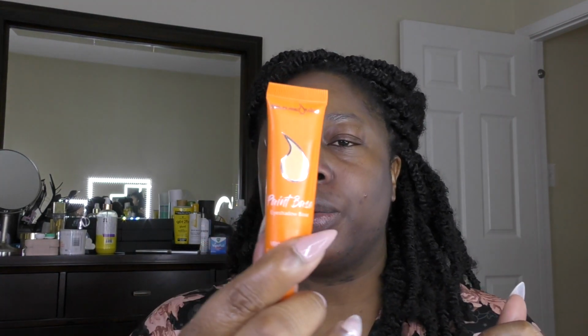I'm gonna go in with this Colored Rain paint base for the eyes.